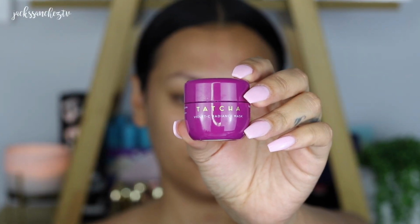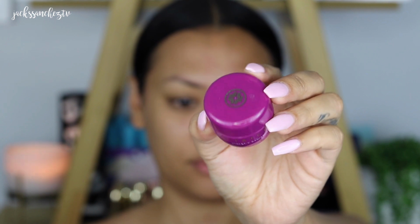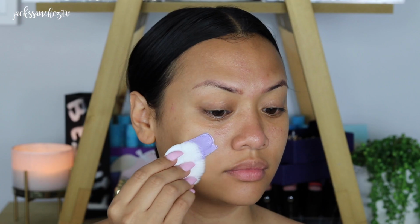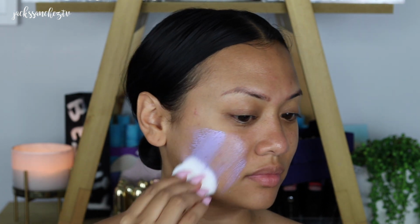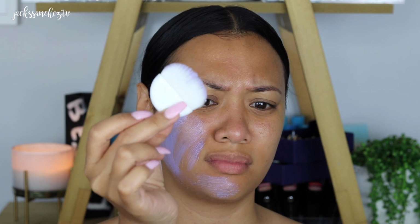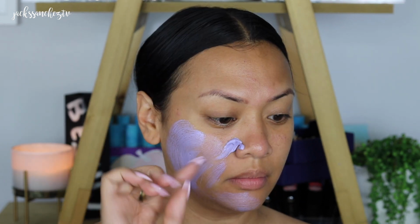Okay, starting off with this Tatcha Violet Sea Radiance Mask. It is a really cute travel size version of the Big Mama Jama. I'm just going to use this Ulla Henriksen mask brush, which turned out to be a complete fail. So yeah, I just ditched it and applied that with my fingers.